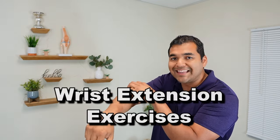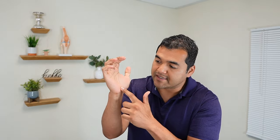picking up your wrist in this direction to strengthen these muscles on the outside part of the elbow, the extensors. This directly feeds into the imbalance that causes this problem where the carpal tunnel is compressed, because you're strengthening the muscles on the other side, which is going to make these muscles on this side relatively weaker.